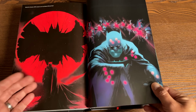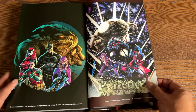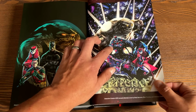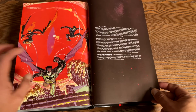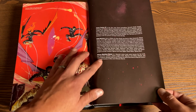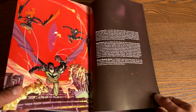We'll look at a couple more variants and then head back here to the trade paperback. So this is Detective Comics Volume 1. This is the trade paperback cover. This is an unused variant cover or unused alternate cover by Eddie Barrows. And then Night of the Monster Men promotional artwork. There's a little bio on where you can find some of the creators. Of course, not all of them.